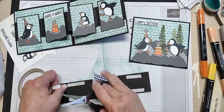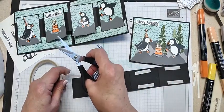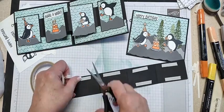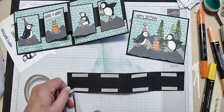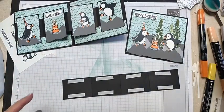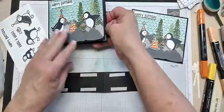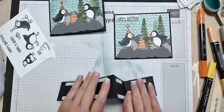I did like how the front of my card turned out. I thought that was pretty good. Hey Patty, how are you? I was just telling them that my team leader had supplied me with this puffin stamp set, and that I was going to use it to show that I appreciated the gift. So here you go.